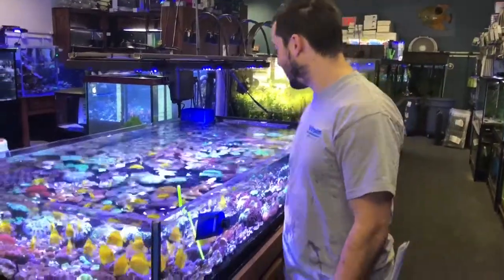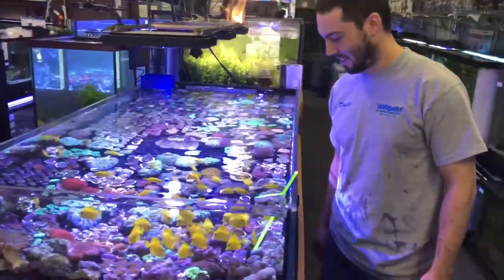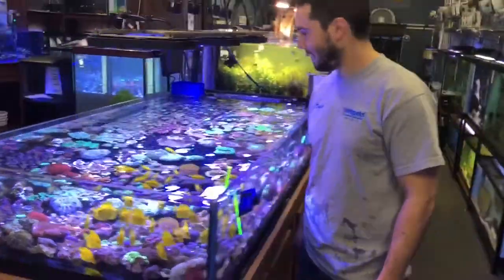Hi, this is Donnie from Wet Pets. This is my shop. Scott will take you for a little tour in a minute. We're in Vernon, Connecticut. We sell corals, fish, plants, anything aquatic that you can think of. We got it. This is our frag table right here with our school of yellow tangs. We've had them for a couple months now. They're doing very well, enjoying life.